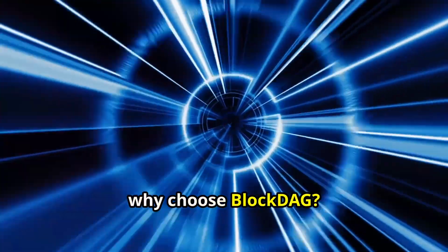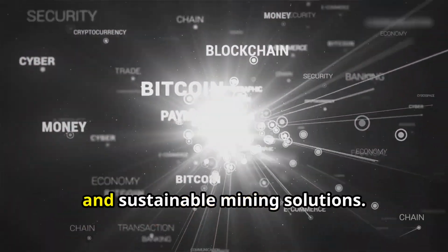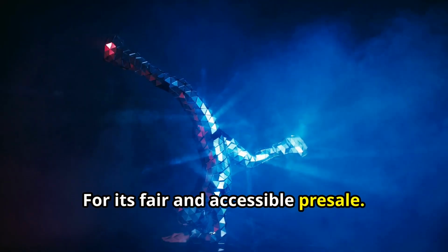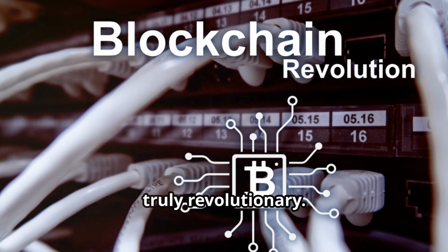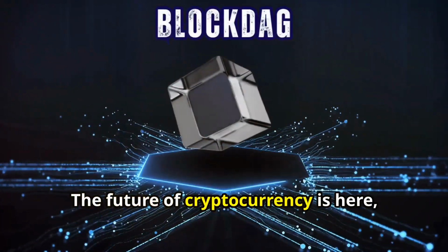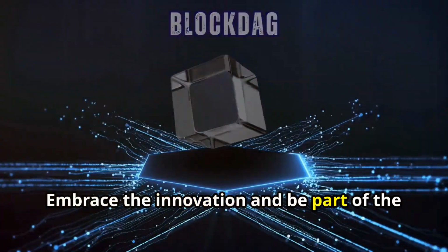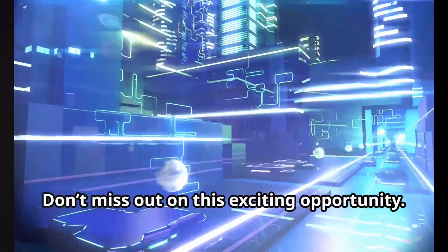So why choose BlockDAG? For its speed, security, and sustainable mining solutions, for its fair and accessible presale, for the chance to be part of something truly revolutionary. The future of cryptocurrency is here, and it's called BlockDAG. Embrace the innovation and be part of the future with BlockDAG.